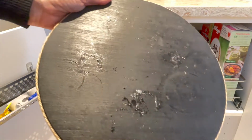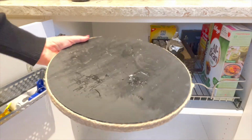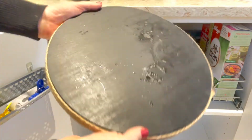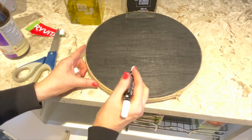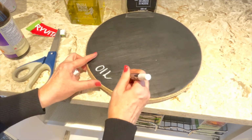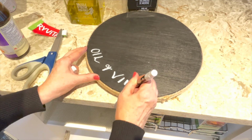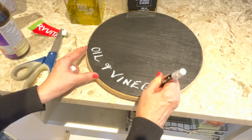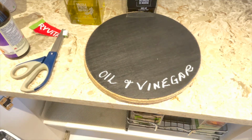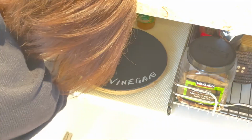One of my very first videos was how to make a lazy Susan, and I made this one. I will leave a link to this video in case you're interested in checking it out. Be kind, it was one of my first videos. It's not very good, but I do love this. One of the fun things about this one that I made, this is chalkboard paint. So you can write on it with chalk or one of those chalk markers, which I'm doing here. I had forgotten how much fun this was, so I gave it a quick wipe down, and I just used my chalk paint pen to write oil and vinegar on it, and used it back in the cupboard to hold all my oils and vinegars, and I replaced the little pads on the bottom so it wouldn't scratch anything.